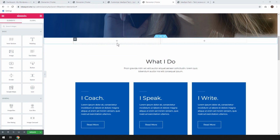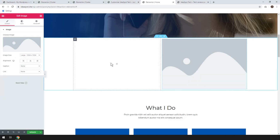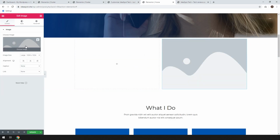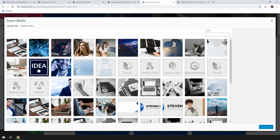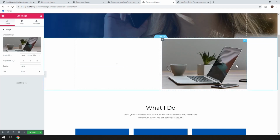So first thing I might do is just grab an image and drag that in. Let's pop the image there. And we can go ahead and choose the image from our media library by clicking choose image. And let's grab a nice picture of maybe this little laptop here. Go ahead, insert that in. That'll load up. And we can go ahead and put some things in the left column now.